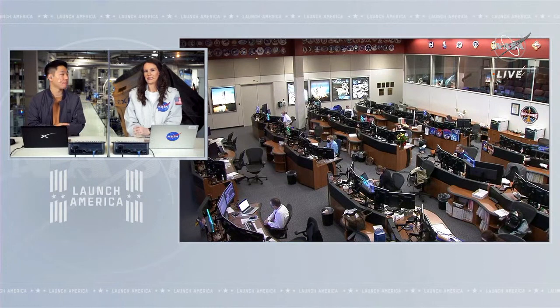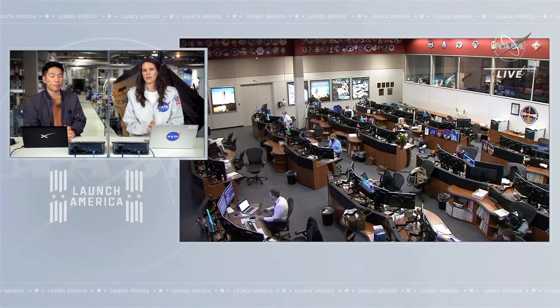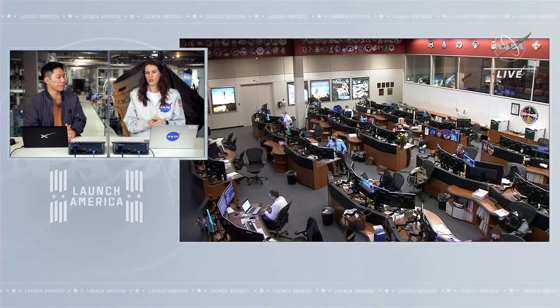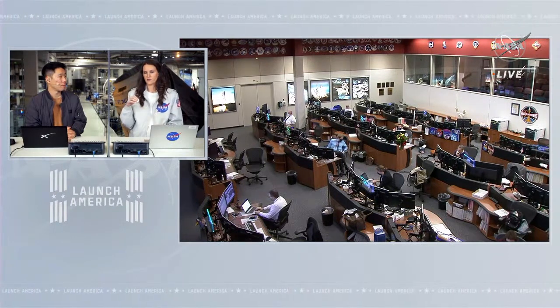When Crew Dragon begins that deorbit burn, it'll still be traveling about 17,500 miles an hour orbital velocity, and that burn will help it drop out of orbit and into the Earth's atmosphere, slowing it down to about 350 miles per hour. At that point, those drogue chutes will deploy once Crew Dragon reaches 18,000 feet above the Earth. The drogue chutes will slow Crew Dragon down to about 119 miles per hour, and then we'll see those 4 main chutes.